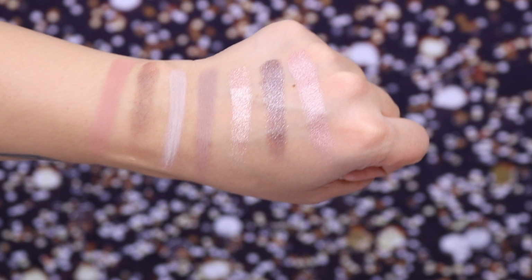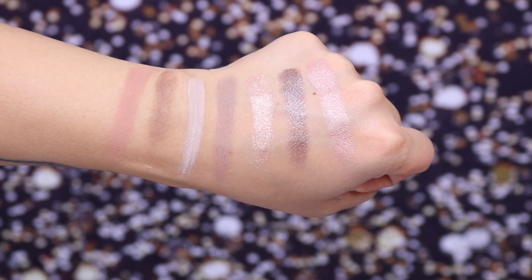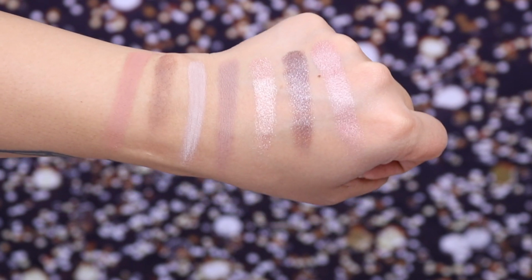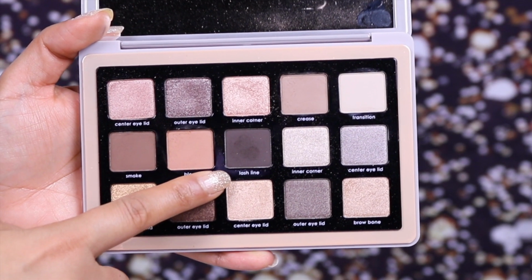It might show up different on different skin tones. Again, the matte quality is absolutely excellent, and it says that it's supposed to be a blending shade. I would use this to blend out other darker shades as well as in the crease. It's absolutely gorgeous. This shade here is called Lash Line.